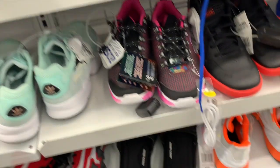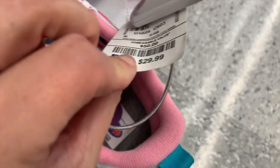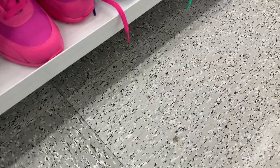I love the super big Champion logos, the sweatshirts with the big logos. I loved Champion back in the day. It's back. It's like super throwback and I love it. These are $29.99. That's normal price.